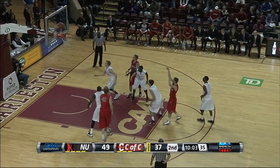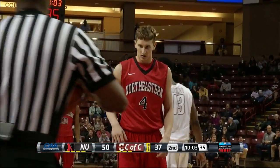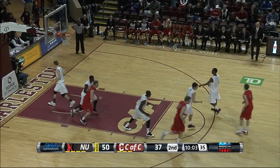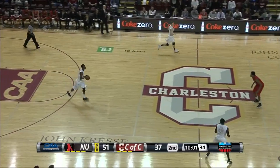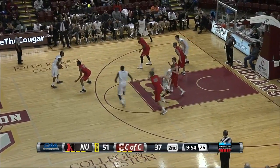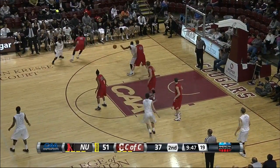This is almost like the double bonus with a great free throw shooter on the line like David Walker, 85% on the year. Yeah, even the bad ones bounce in. This one was off to the left, and he still got the bounce to go, and he's 7-for-7 from the line, 8-for-8, and 16 points. The Cougars have not gotten those uncontested threes like they did in the first half. Whether it's execution, ball movement, sharing the basketball, not seeing the same looks they got. And, of course, it can be defense by Northeastern, too.